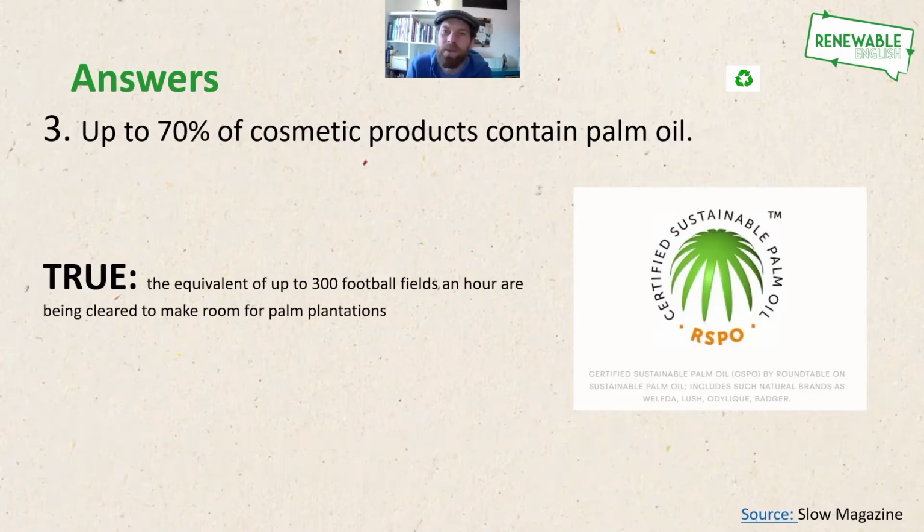And as we'll see later on, the equivalent of up to 300 football fields an hour are being cleared to make room for palm plantations. Just take a moment to think about how much that is. If I told you to run around 300 football fields, how long do you think that would take you? I know it would take me an awful lot longer than an hour.